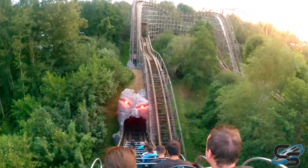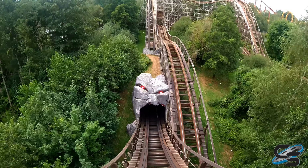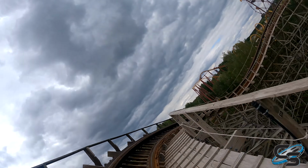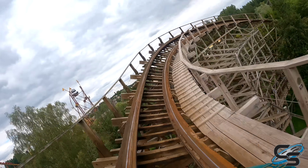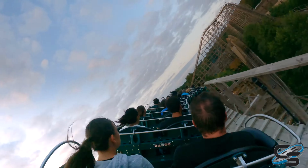At the bottom is the first tunnel. You'll see this face made out of the rockwork, glowing red eyes. Super cool, so you have a moment of darkness before you enter your first turn. If you're in the front, you'll get a little pop of air entering this turn, dip down a bit, and then drop back down. For that moment, I definitely recommend being in the back. You really get thrown there.